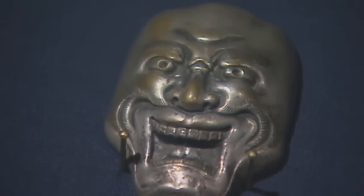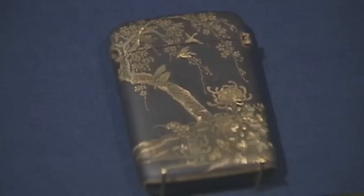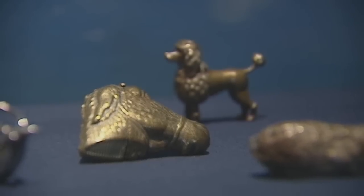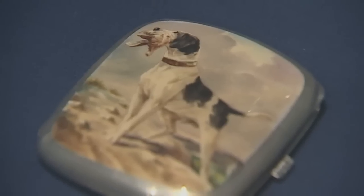But on the other hand, I would say you probably don't know what button hooks are because you don't use them very much now. And yet there are people who collect button hooks and nutmeg graters and corkscrews and so on. If you look closely at all of these objects, they are small masterpieces of art.